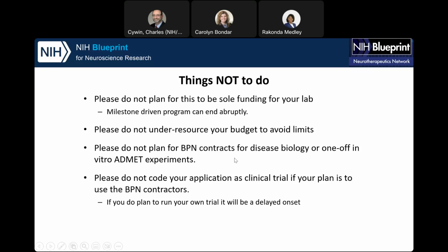Do not plan for the BPN contracts to do disease biology. I mentioned that's not supported by us, or one-off in vitro things. I would also recommend, if you have good access to rodent PK, that you budget that yourself if you can within your budget, because you'll have better ability to run them faster than the government contracting world. But we do all species of PK.